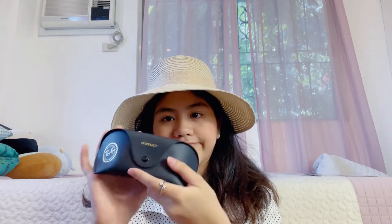My advice, guys, for your shades, you should take good care of them, especially the lenses. You should put them in a case like this so that your lenses won't be damaged.